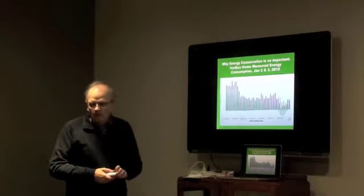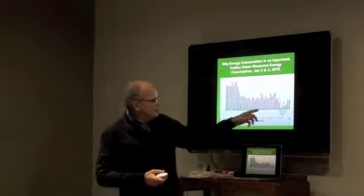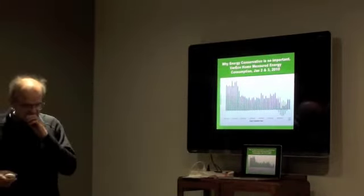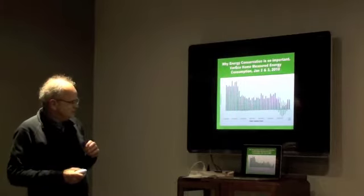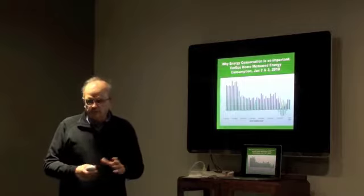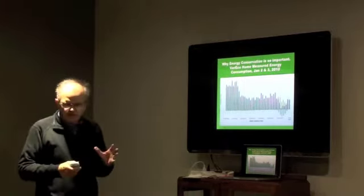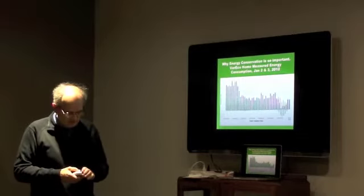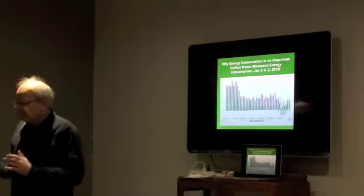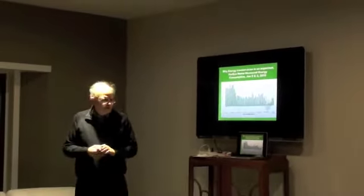What would an average house be? Roughly the same physical size as this, it would probably be something in the range of about 4 or 5 times as much. So the conservation has really knocked it down. Is that factoring in the gas BTUs? Yeah, there's no gas use in here, so I'm converting gas to electrical equivalent.